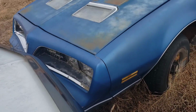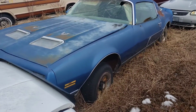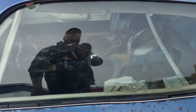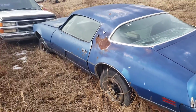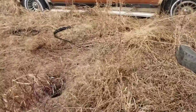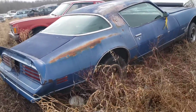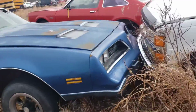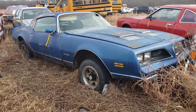It's like a 77 Pontiac Firebird. Get back here so I can show it. Pontiac Firebird. This thing's in pretty good shape too. Nice formula hood on it. This is the interior, however. But it's got the wing on the back. This is another car you can make a nice project out of as well. Get a better angle of it over here. Yeah, that thing's in pretty good shape. Not too bad.